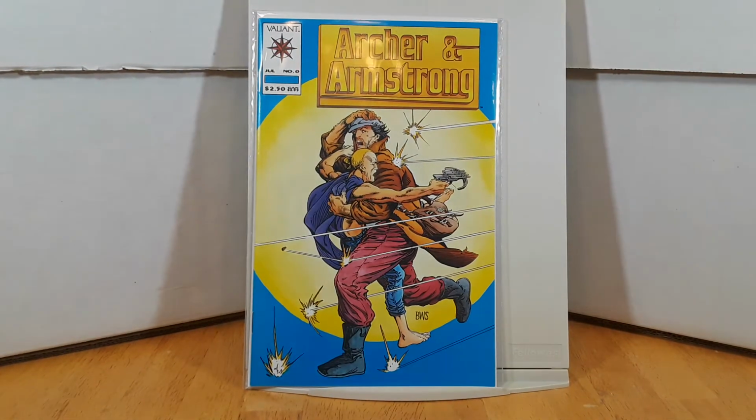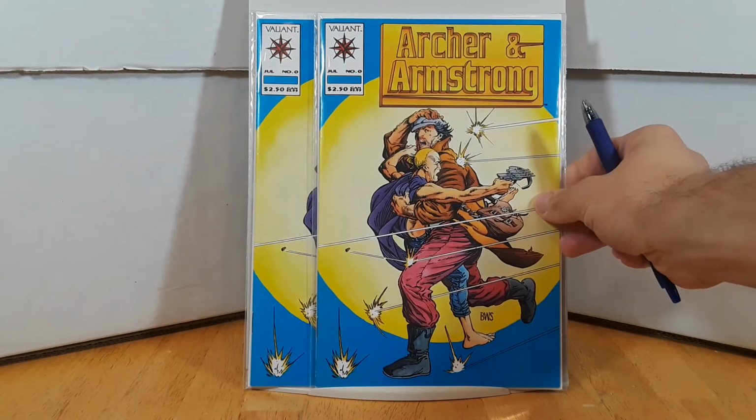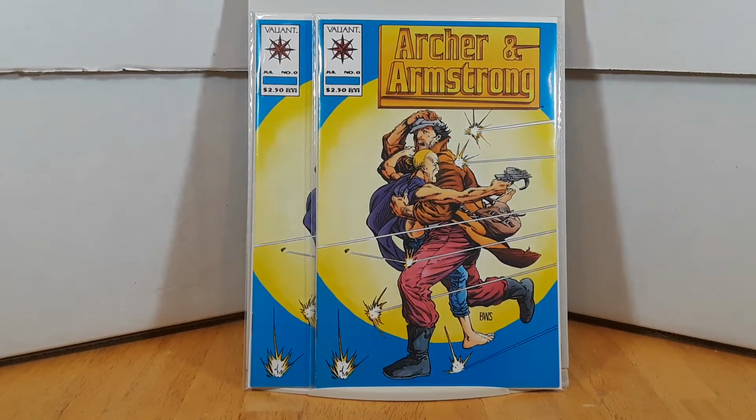They also had these, so I grabbed them. I think they were $5 each. Archer and Armstrong #0 from Valiant. I was not ever into Valiant comics, but I do watch some videos with some fans of Valiant, and they always seem to really love Archer and Armstrong. This is the first appearance of Archer and Armstrong, with a Barry Windsor-Smith cover. I remember when Valiant came out as a kid. I just never got into it at all.